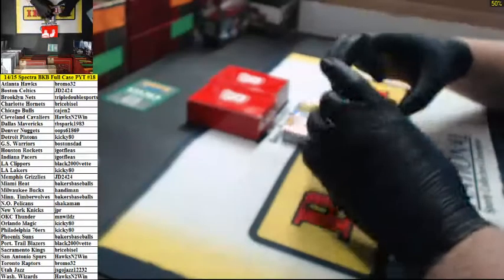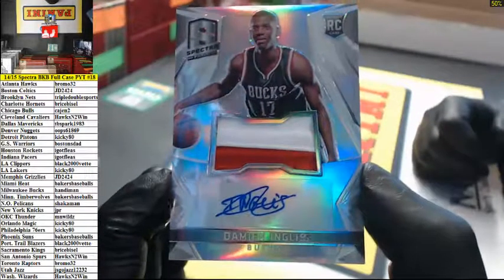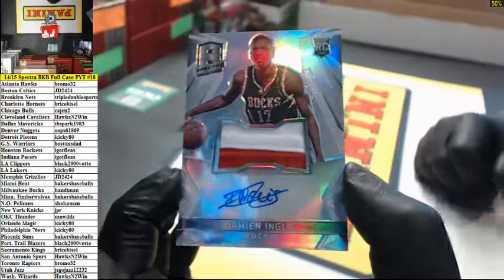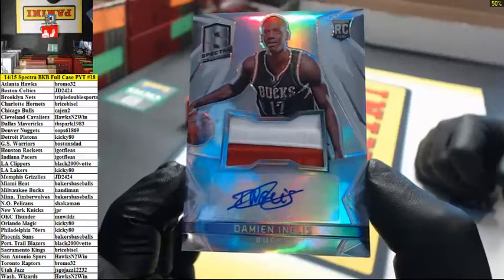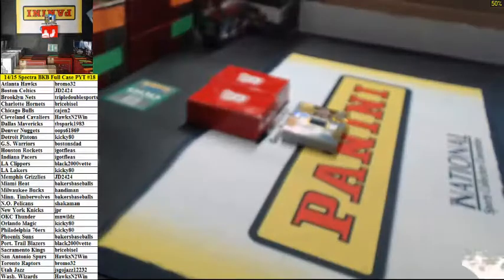Next up for the Bucks, two-color RPA, Damian Inglis. That one puts you over the top, Handyman. That is so sick. Who's got him? It's not bad, Handy. Anytime you get something, it's not bad.